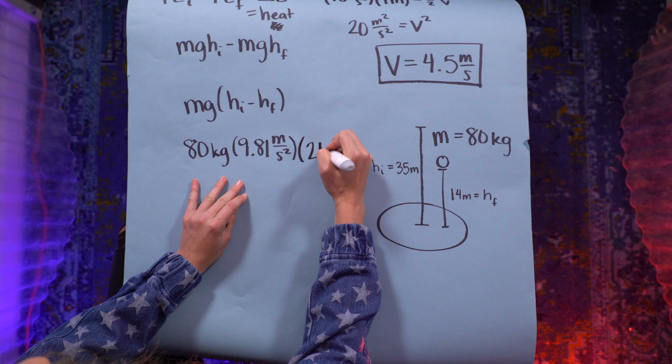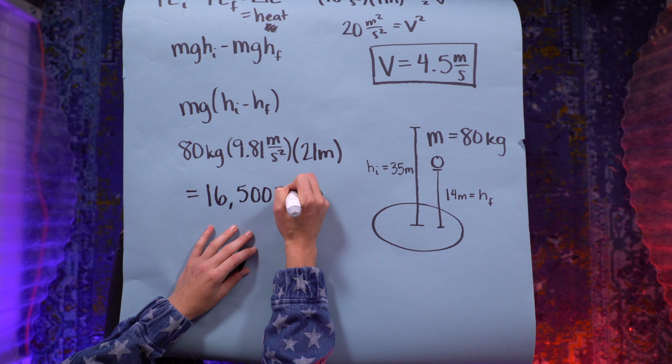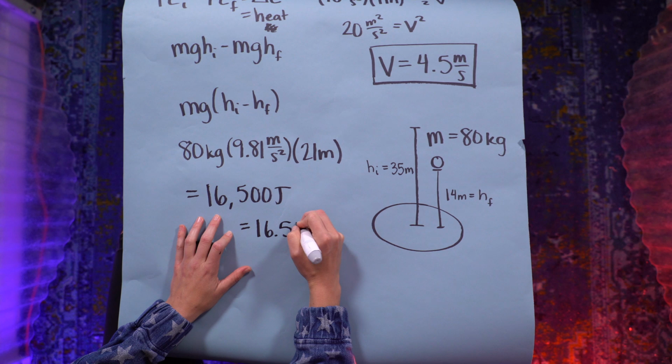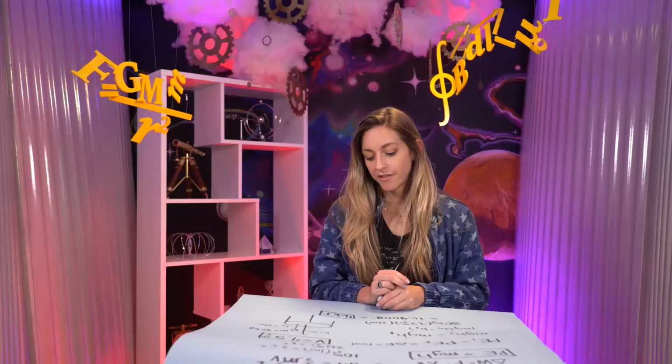Do all this math, and I get the energy change is about 16,500 joules. Ooh, or 16.5 kilojoules. Kilojoules. Ooh, that's a lot. Fun fact: 16 kilojoules is roughly around the same energy as two AA alkaline batteries.